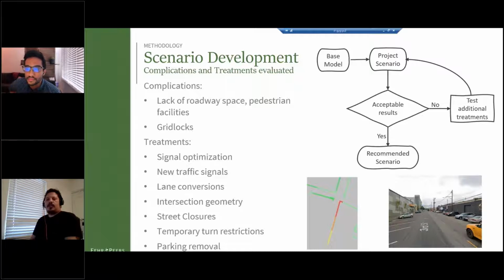Whenever the network ended up in a gridlock, we proposed mitigations that help resolve them. And as you can imagine, we will fix a gridlock 1,000 feet from the project site, and the next one will appear 4,000 feet from the project site on the next model run.